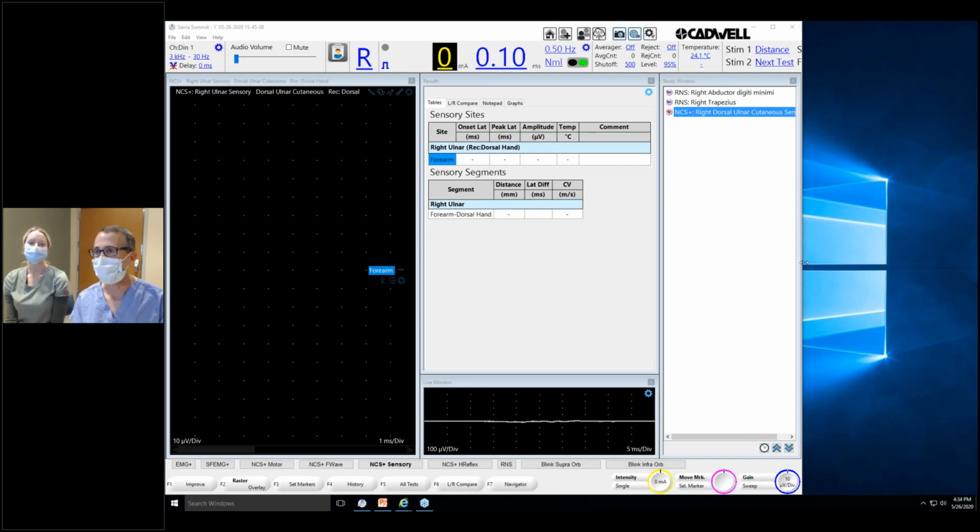So the goal of this session is to demonstrate repetitive nerve stimulation, and we hope that during this hour we can teach you a bit about how we perform repetitive stimulation. We'll demonstrate a couple of different nerves. We'll talk a little bit about why we do it and the procedure and the protocol that we use in our laboratory as well.